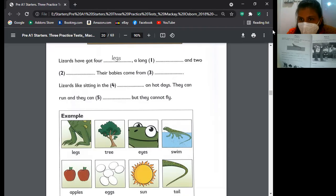Teacher, my shoes are very small. Just send me a picture. I'll check it now.